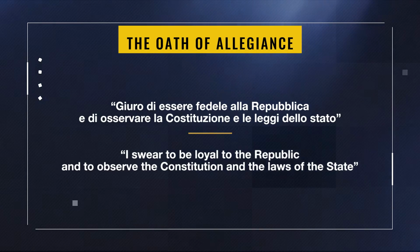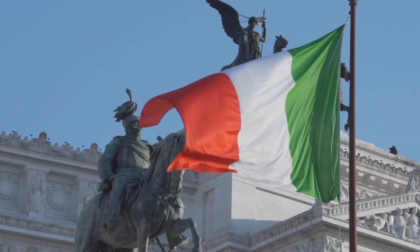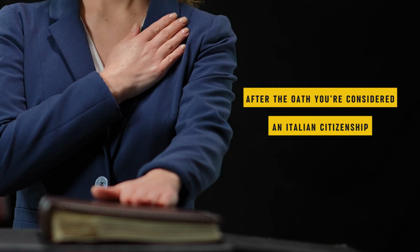So you will take the oath, and only with the oath are you considered, legally speaking, an Italian citizen. So as you see, the difference is that you don't have to take the oath in the process of citizenship by descent, because you are immediately recognized as an Italian citizen. After the marriage, the process by marriage is a little different, because the approval must be notified to you, and then you have 6 months to take your oath of allegiance to Italy. Only after the oath are you considered, legally speaking, an Italian citizen.